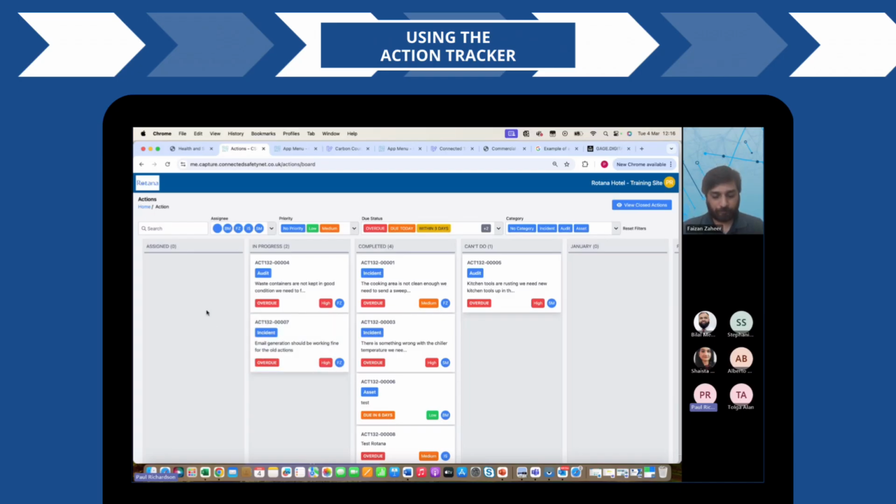So throughout your form processes, at any point, you can create an action that will come into this platform here that allows you to see who's been given what actions. And as you can see, these are all overdue because it's from previous demos we've done. But the idea is that it gives you one single place to view all of those that have the super user license that are responsible for making sure critical actions are being completed across the hotel.